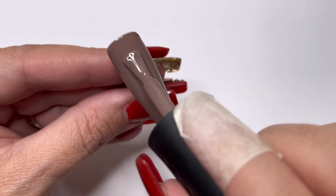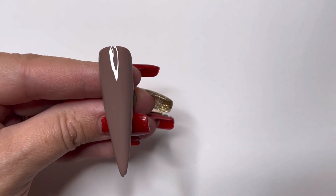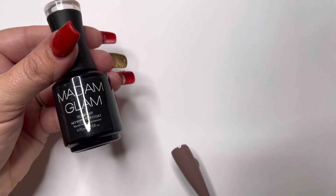So there we go with these beautiful gels. As you can see, they're just stunning to use, aren't they? They're just super good quality.